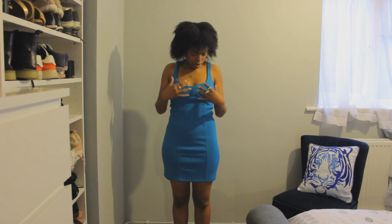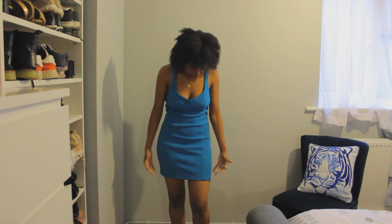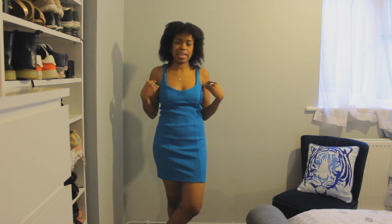But if you're someone who's got a fuller, curvier body, definitely try this out. Maybe size down as well. I do think it is a really nice dress, but it just doesn't sit nice on me. But yeah, something cute.